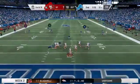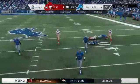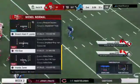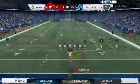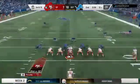2nd and 19. Looking long for Westbrook. And that'll be incomplete with just 6 seconds left on the clock. Trying to get it there to D.D. Westbrook. And it's 3rd down. An incomplete pass on that last play, and that means they'll need to come up with something here on 3rd down.